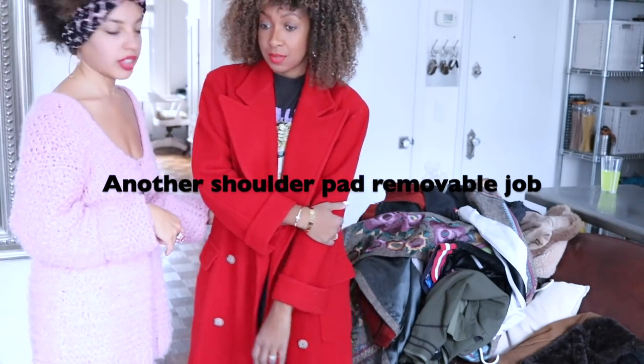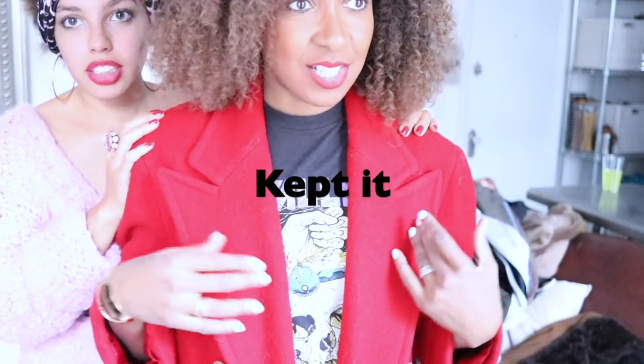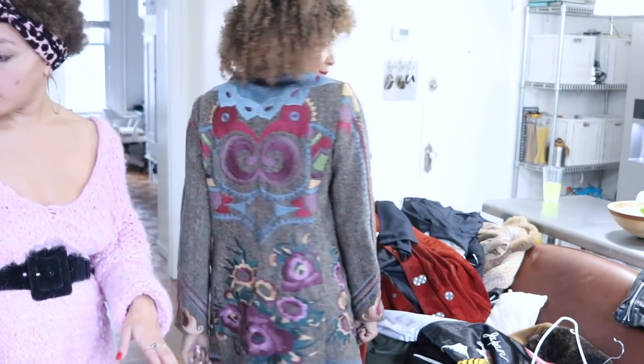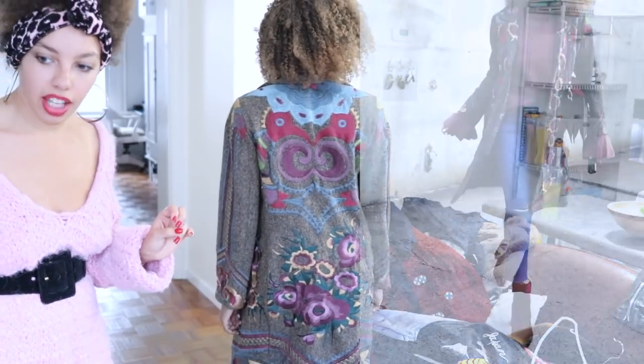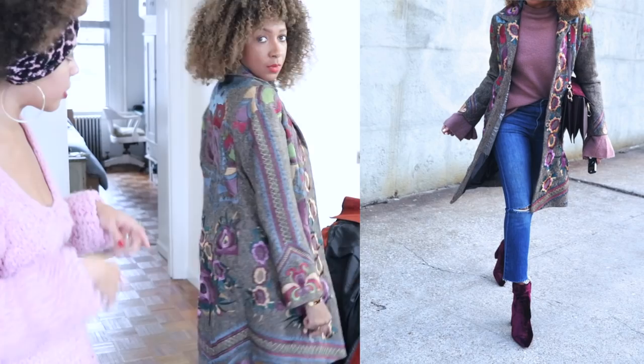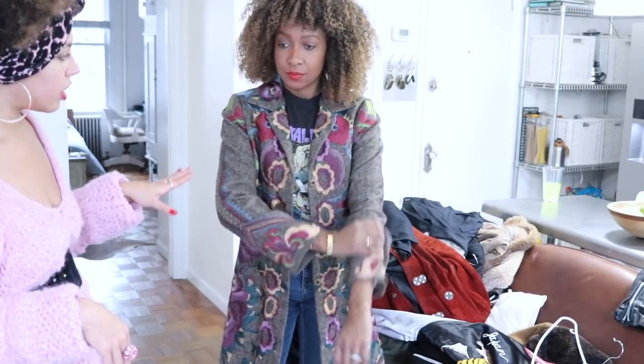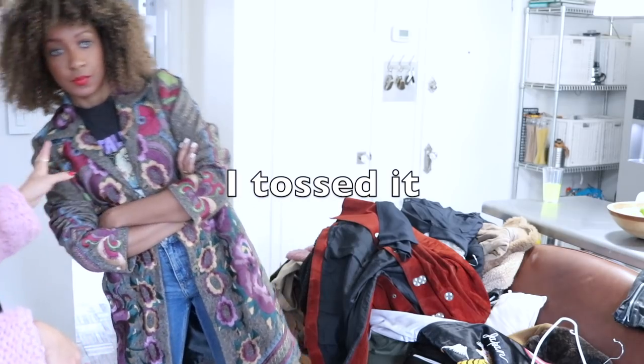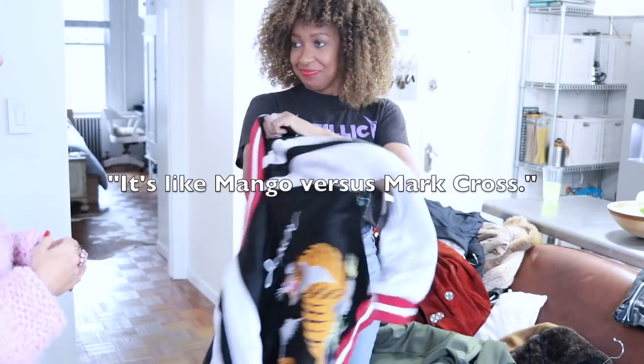Yeah, but this is good. Look at that lapel. Look how big that is. Look how bright and dramatic it is. It makes your face look so good. It's not beige, boring corduroy. No, because you have several other printed coats and that red one that's vintage with the floral buttons that you love. This is also tapestry, but like new tapestry. It's like Mango versus Hart Cross.